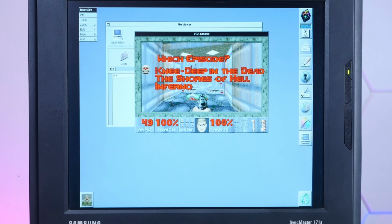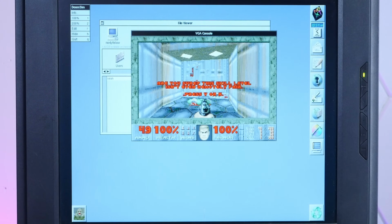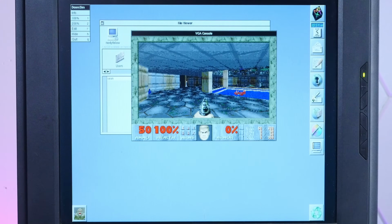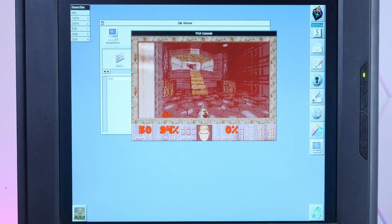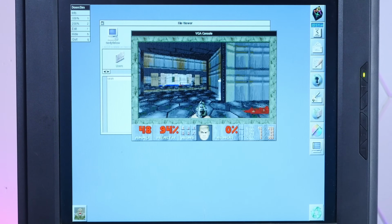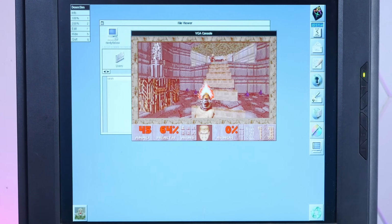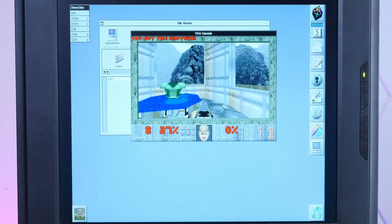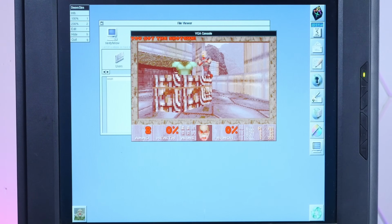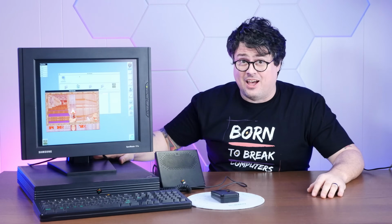I have an idea. Let's do new game, Knee Deep in the Dead on Nightmare. And now I'll have something I can kill. Oh my god, the frames. Yes, murder. And I killed one thing. Good enough.